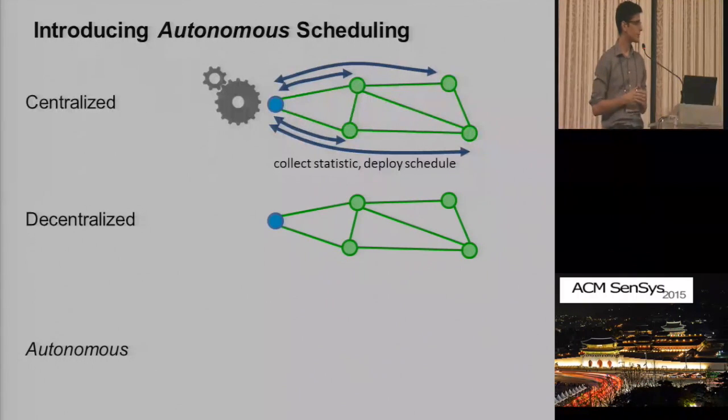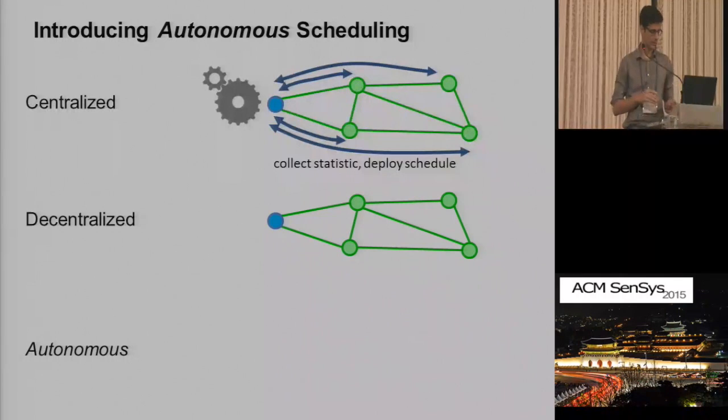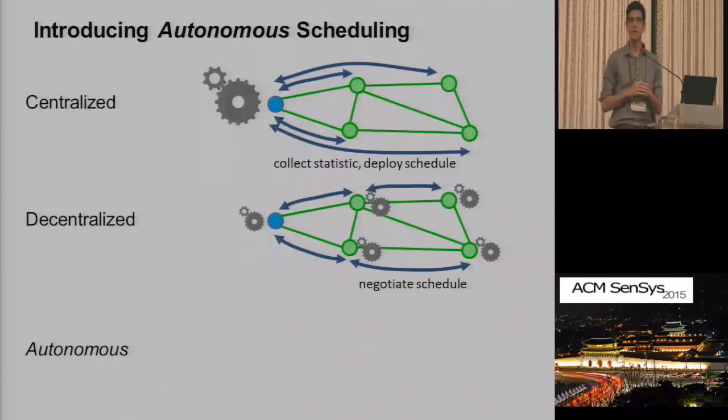The second approach, which is a bit more flexible, is the decentralized approach, where you have the same network here, and every node is going to locally compute its own needs in terms of scheduling, and then it's going to exchange, either doing end-to-end path reservation to actually install slots all over a given path, or they're going to negotiate specific slots with the neighbors.